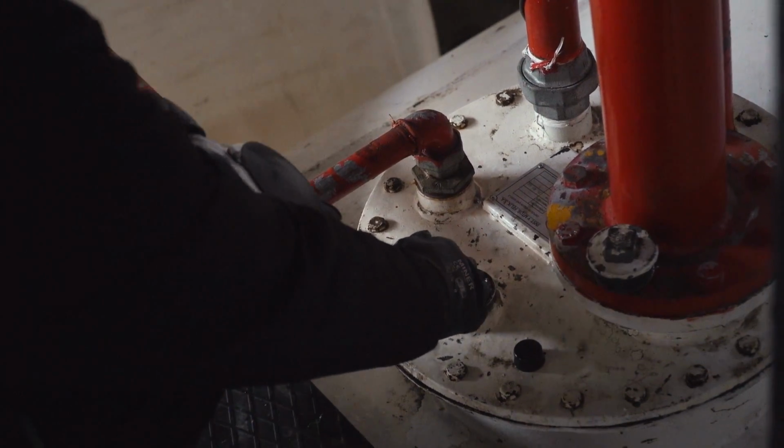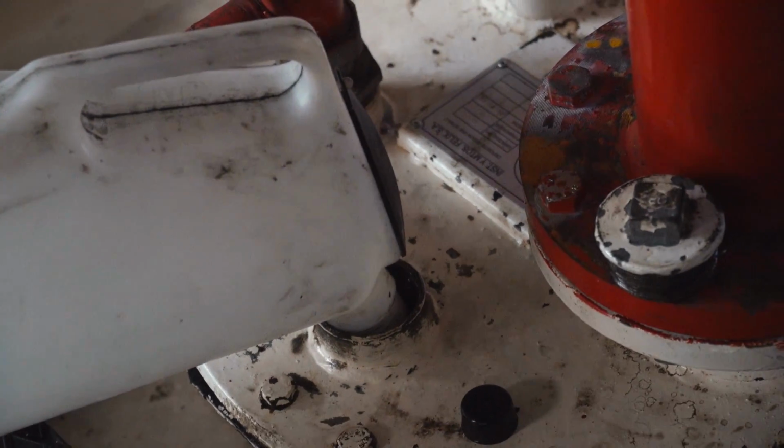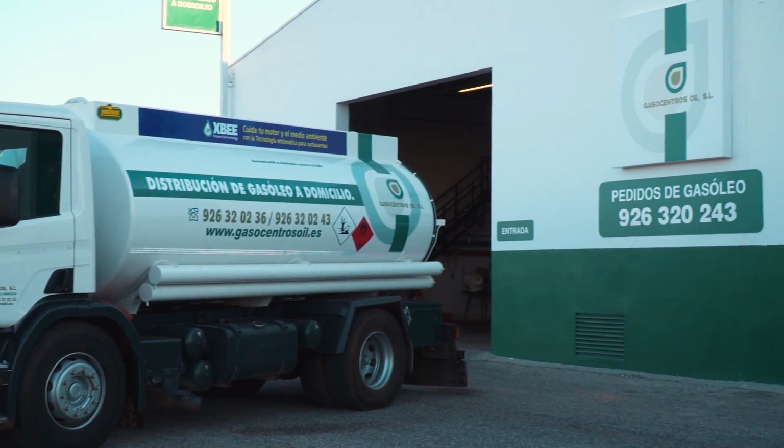Jose Lopez de Lerma, Commercial Director of Gasocentros Oil, explains the reasons for choosing XBEE and presents the advantages that this biotechnology offers.